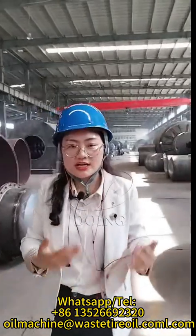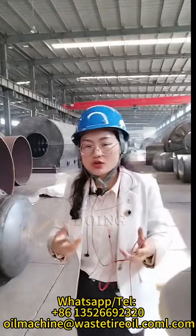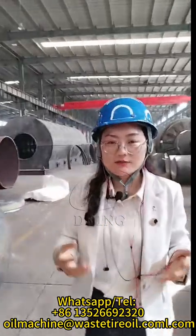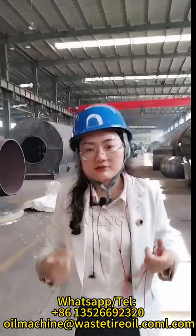This reactor is ready. This is already welded. This one is a 10-ton capacity.